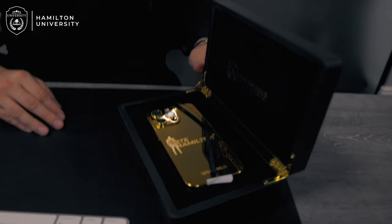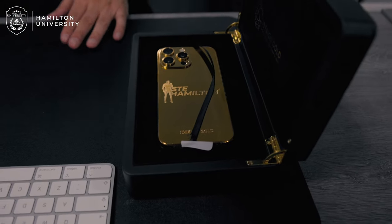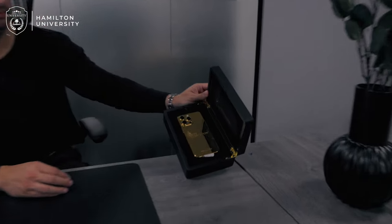And then I also received this, if you want to pass me that off the table, please. Anyone know what this is? This is my gold iPhone from iDesign Gold, who are the best in the world, basically. All the way from Dubai. I am so happy with it. It's just incredible. It's got all my branding on there. Look at that. Sensational. That came. Very, very happy with that.